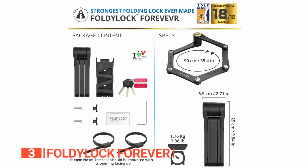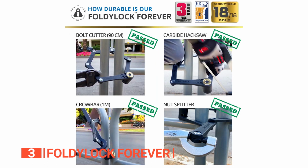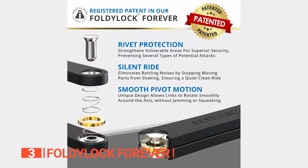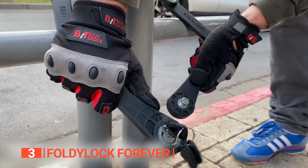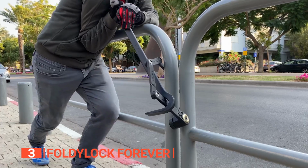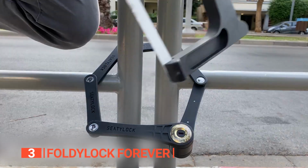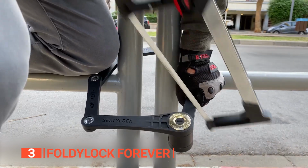For starters, those high carbon steel plates are 0.256 inches thick, which significantly improves the security of this lock when compared to pretty much any other folding bike lock on the market. It also has a thick washer that sits around the outside of its rivets, preventing a nut splitter from gaining direct access to the rivet core. Basically, all the security features provided by this lock mean that it provides better protection for your bike than any other folding lock.